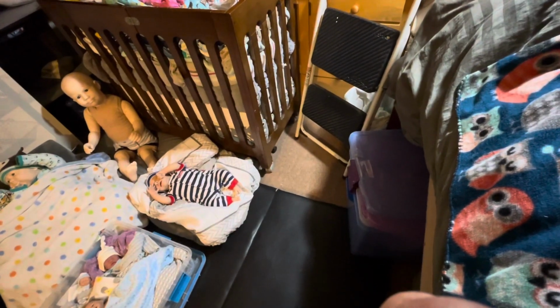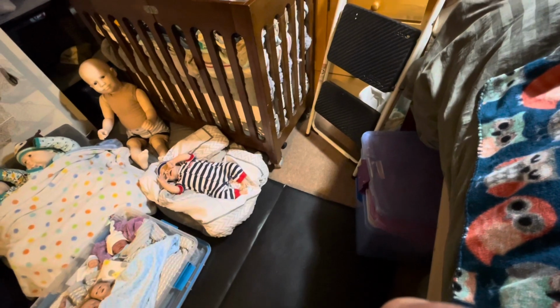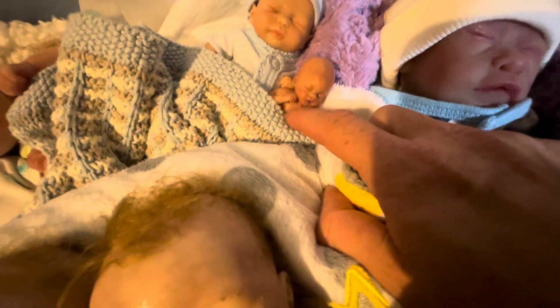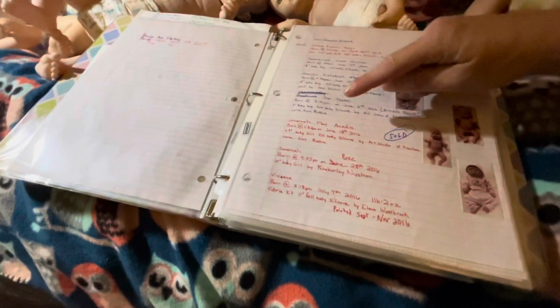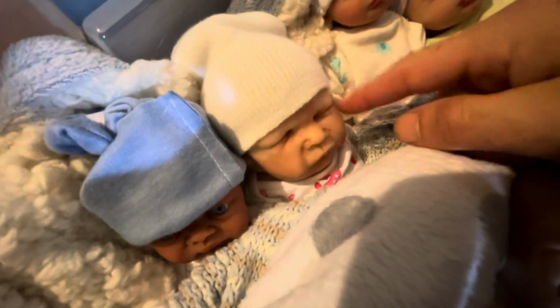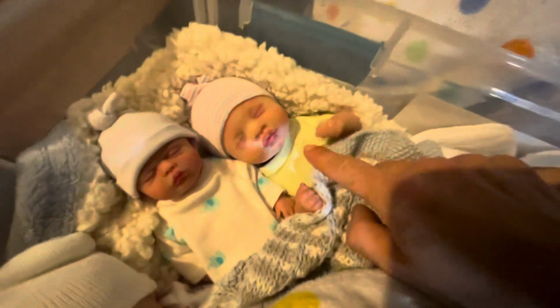Then we have Jax. This is little Jax. Hey, Jax. I got him in 2016. And then we have her, she sold. Then we have Savannah Rose. This one is Savannah Rose right here. Hi, Savannah. Then we have Viviana. Viviana's right here. Hi, Viviana. Okay.